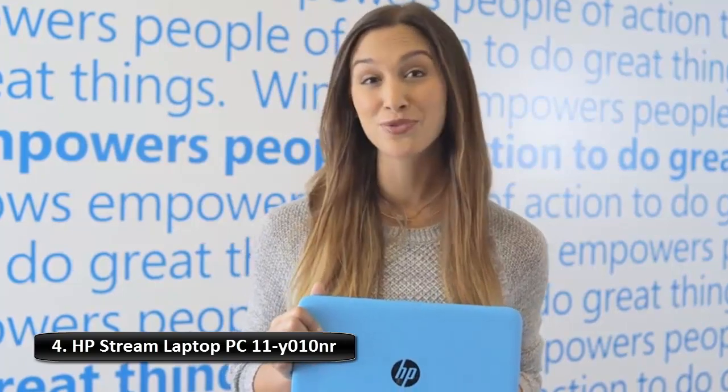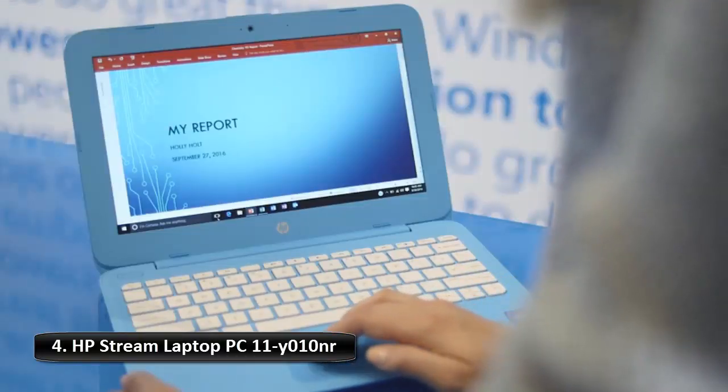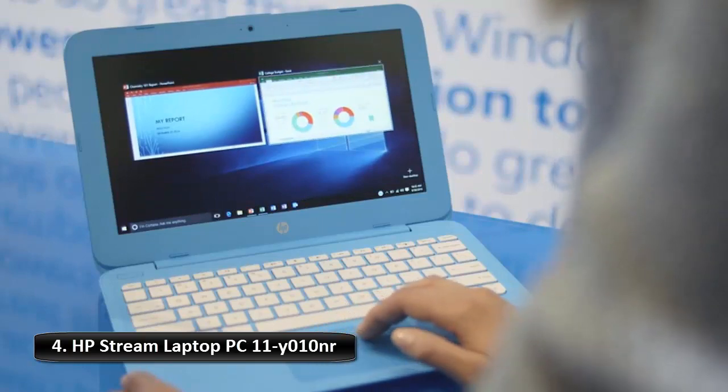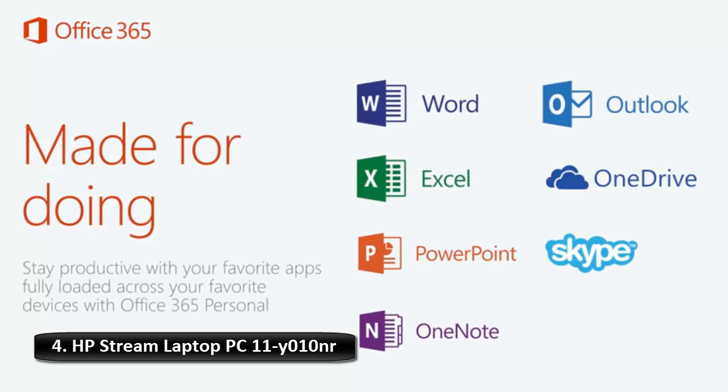The HP Stream 11 offers solid performance for the price. Powered by a 1.6 GHz Intel Celeron N3060 processor, Intel Graphics 400, 4 GB of RAM and 32 GB of eMMC flash storage, the Stream 11 is snappy when handling basic computing tasks.